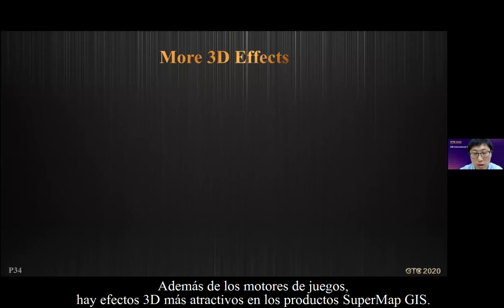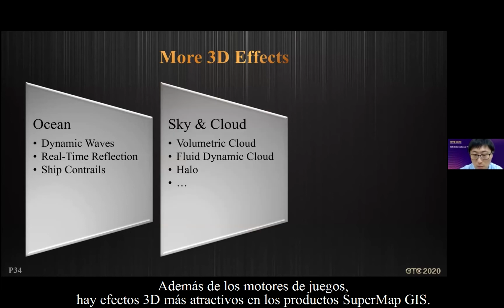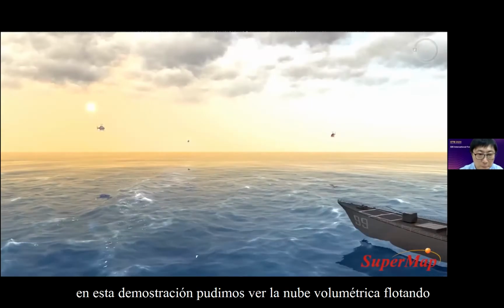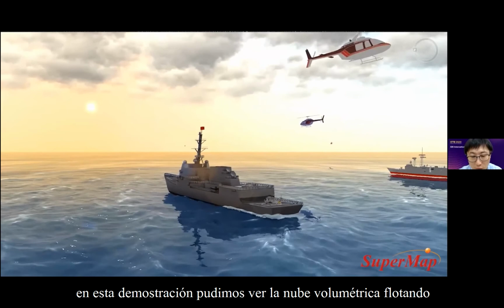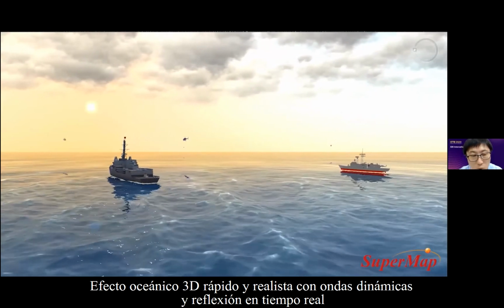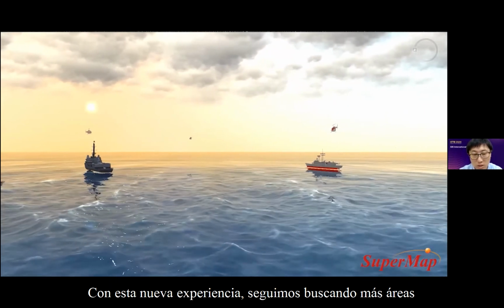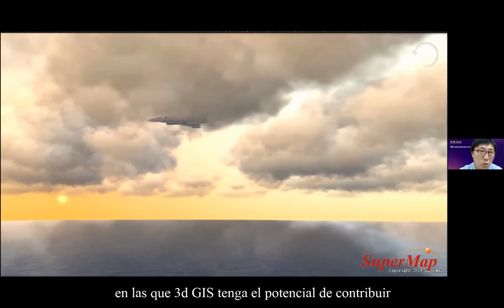In addition to game engines, there are more compelling 3D effects in SuperMap GIS products. We have the ocean, the sky and clouds, and more animated model effects in our own products. In this video, we could see the volumetric cloud floating and a fast realistic 3D ocean effect with dynamic waves and real-time reflection. With this new experience, we are continuing to see more areas where 3D GIS has the potential to contribute.